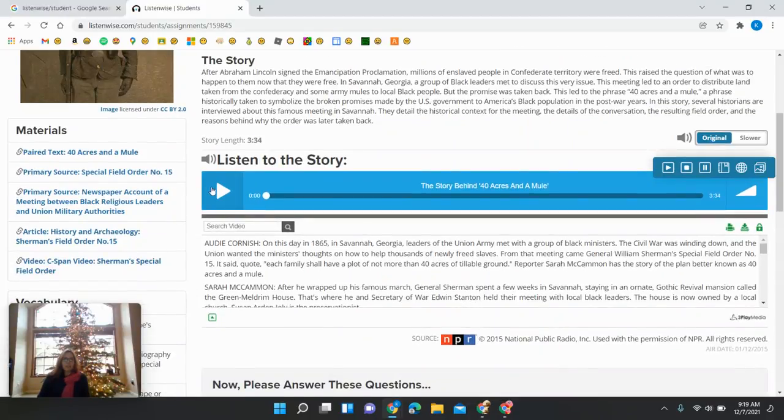On this day in 1865. As you can see here, the text at the bottom is going to turn blue as they're talking. Savannah, Georgia, leaders of the Union Army met with a group of Black ministers.